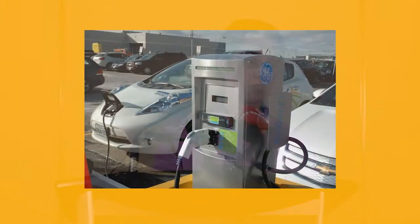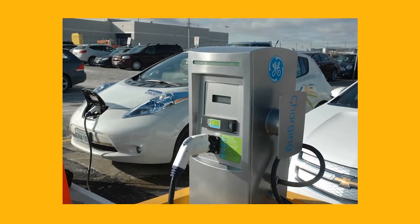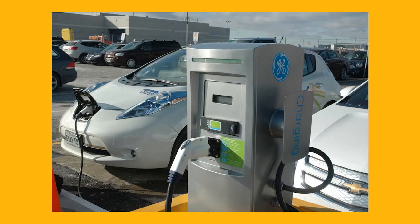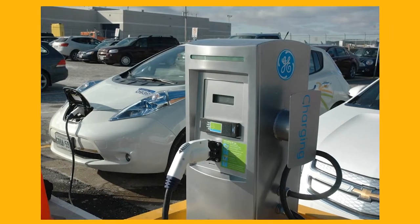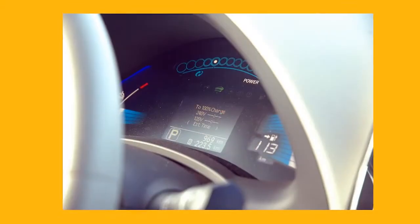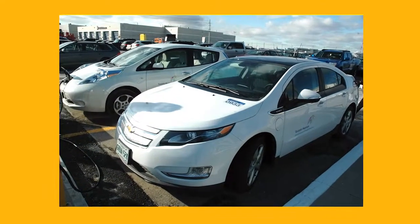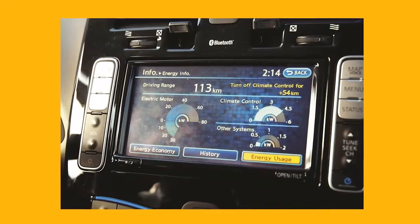So here are our level 2 chargers for public use. They're, again, a little bit bigger. You can see there we've got on the right-hand side one of our Chevy Volts hooked up. On the left is a Nissan Leaf. There's the Leaf again. I didn't expect anyone else to have a photo of the dash component of the Leaf, but there it is. There's the Chevy Volt, and that's what the dashboard for the Chevy Volt looks like.